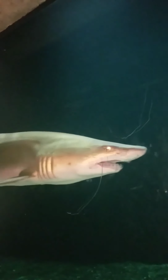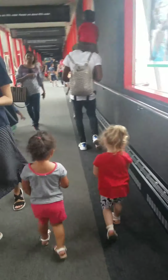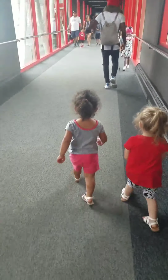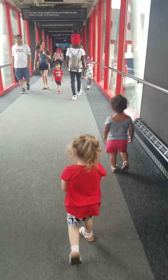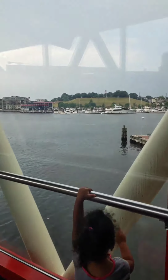Let's go see the sharks. Look at her. Hey, look, come on, hurry up. Get on this one. Hurry up. Stand up. Hey, say cheese. You're going to take that. I want one. She's had a ball. Pretty view.